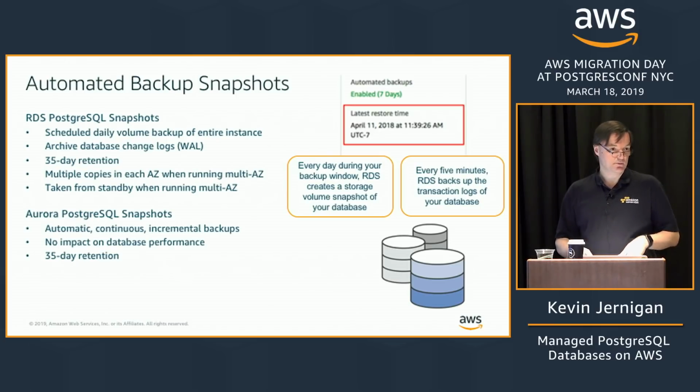Aurora Postgres is different because we totally control the storage layer, implemented special purpose for Aurora. We take automatic, continuous, incremental backups. There's no backup window, there's no performance impact. Same as RDS, you can have up to 35 days retention and point-in-time recovery within that 35-day window. But there's nothing to worry about scheduling or worry about when your backups are happening. They're always continuously happening.